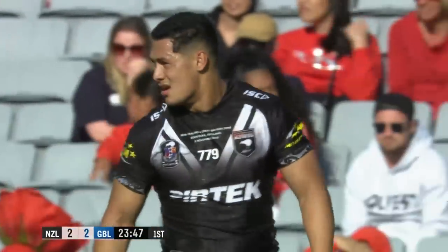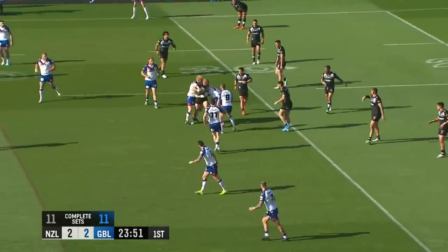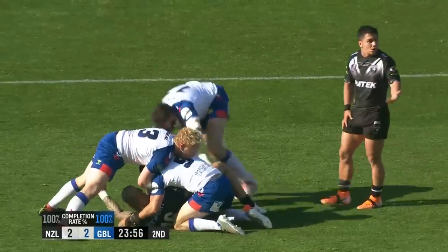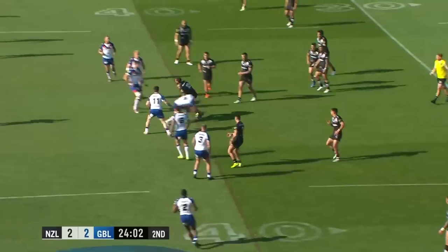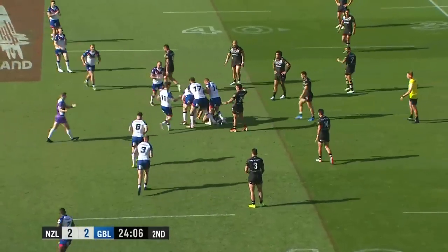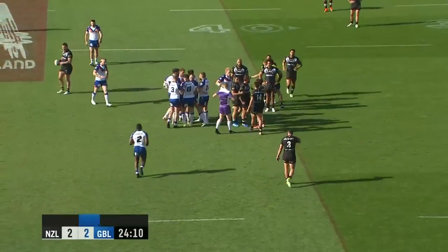Congratulations to Adam Blair. It's all official now. He's out there and he's in his 50th test for New Zealand. And Armour, his Warriors teammate. Tough period for the Kiwis here to dig in. Great Britain getting the better of them just at this stage. Brummage always lost it. And there is an error, and that will be the first incomplete set in the game. We had it after 24 minutes.